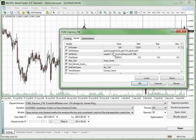The first two lines here are the set file name. Aussie New Zealand buy sell counter trend 6 pip grid spacing, grid spacing step of 0.22 pips, lot size proportional. The first lot size of the first trade order will be 0.015. It's a standard $100,000 account for lot size, so that's $1,500 in trade.